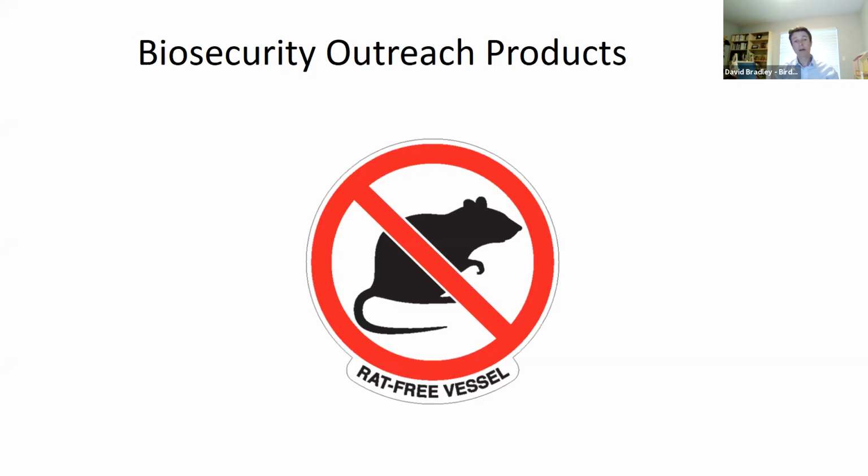And those people who do pick it up get to take with them a sticker such as this rat-free vessel sticker to put on their boat as a way to show other boat owners and the public that they have that biosecurity kit on board and they're aware of biosecurity issues. We're not accusing boat owners of necessarily carrying pests, but this is obviously one of the main vectors through which pests can get to islands, that we wanted to really target this audience.